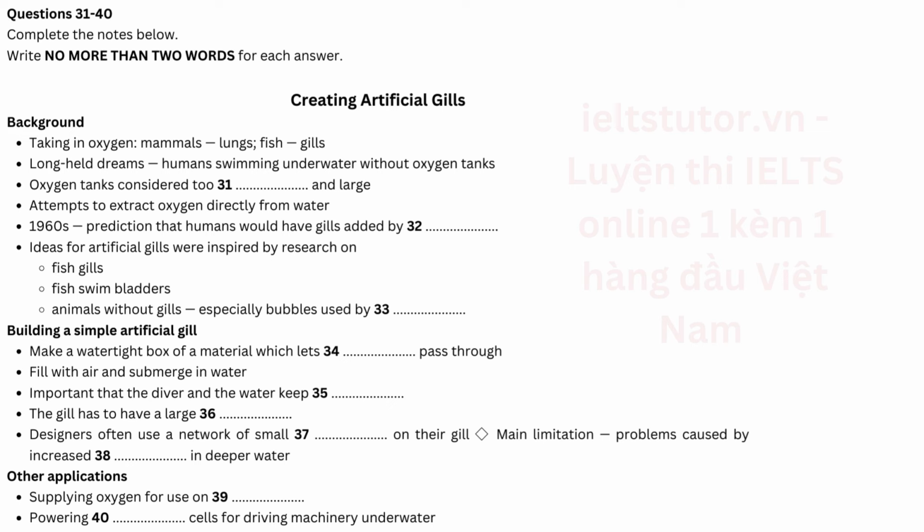That is the end of section 4. You now have half a minute to check your answers. That is the end of listening test 3. In the IELTS test, you will now have 10 minutes to transfer your answers to the answer sheet.